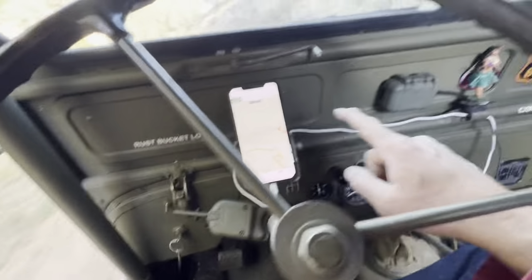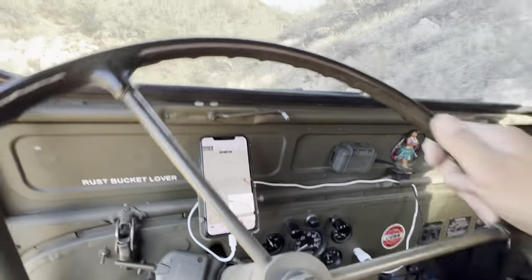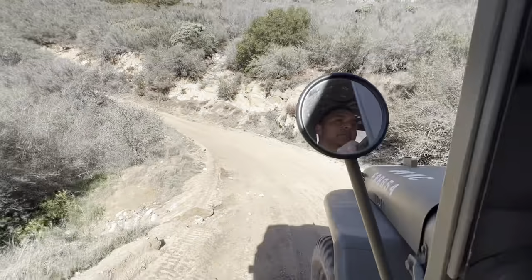Oh yeah, and I have this hooked up to the satellite getter, the Garmin Glow 2, I think it's called, Amazon special.